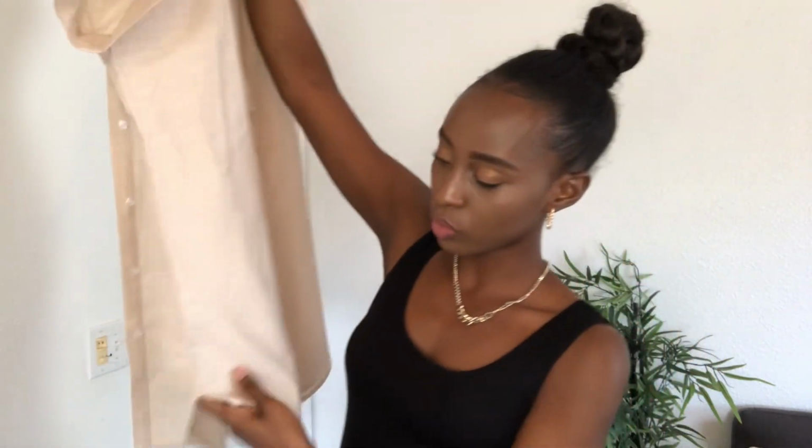And like I said, it has this little slit on the side. The fabric feels amazing, you guys. It is very sturdy, very soft, high quality, which is amazing. And it will last a very, very long time.